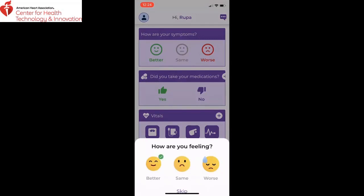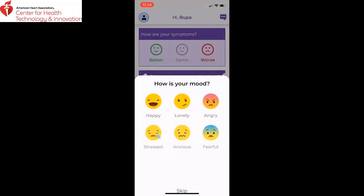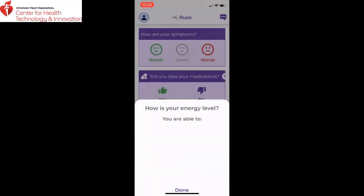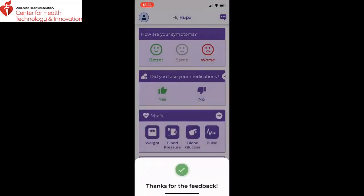Let's say I indicate that I'm feeling better. Then you get asked, how is your mood? I'm happy. Then how is your energy level? You're able to get off the bed, climb the stairs, exercise. Let me say I am able to exercise. And now I'm done with my daily check-in.